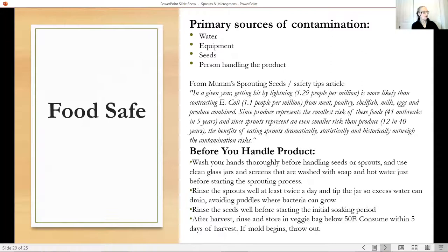Since produce represents the smallest risk of all these foods, in other words, 41 outbreaks in 5 years, and since sprouts represent an even smaller risk, 12 in 40 years, the benefits of eating sprouts dramatically, statistically, and historically outweigh their contamination risks. The other thing is that if you don't take care of sprouts and microgreens, in 24 hours, they simply rot. They have no patience. They're busy getting on with it. And we are taking advantage of this very rapid growth stage to make food.